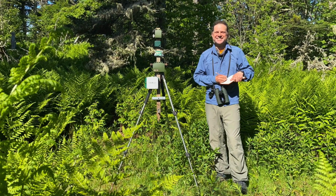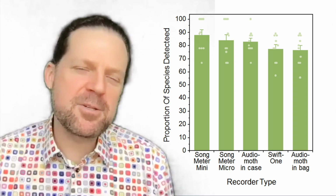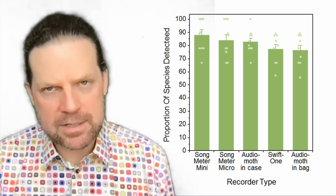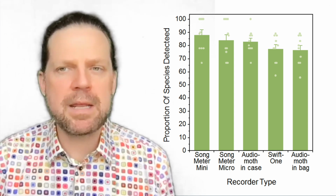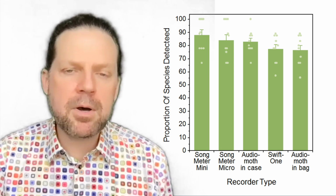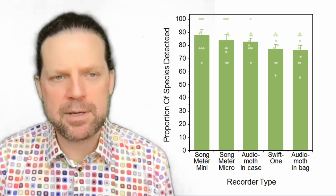to estimate species richness. I found that all of the small autonomous recorders performed similarly to each other. All of them underestimated species richness, underestimating by 13 to 23%. The Song Meter Mini provided the most similar measurement to in-person point counts.